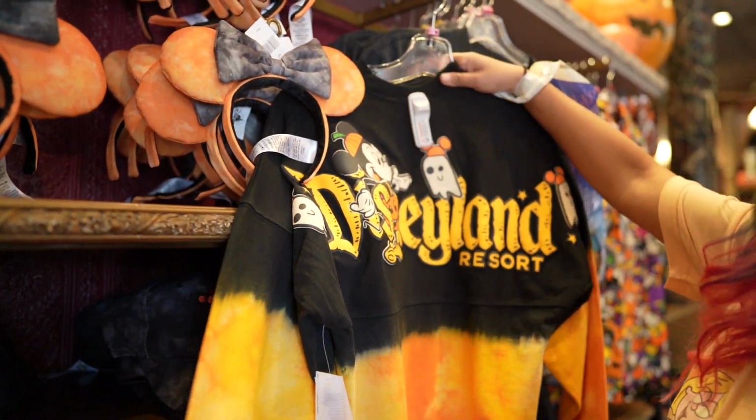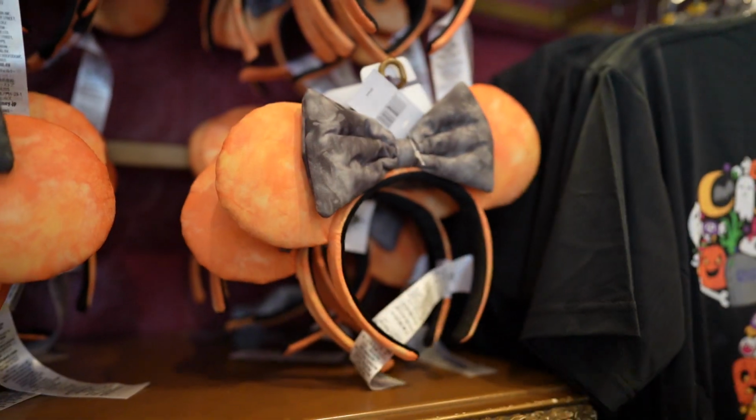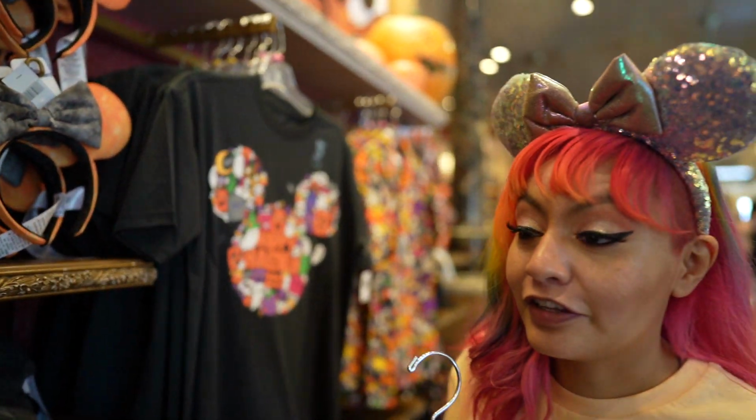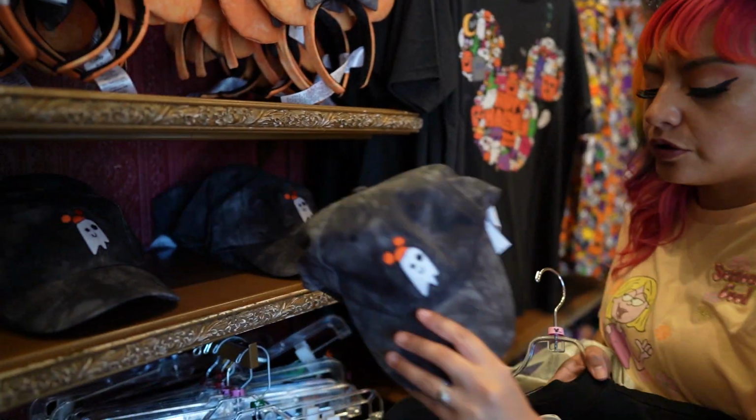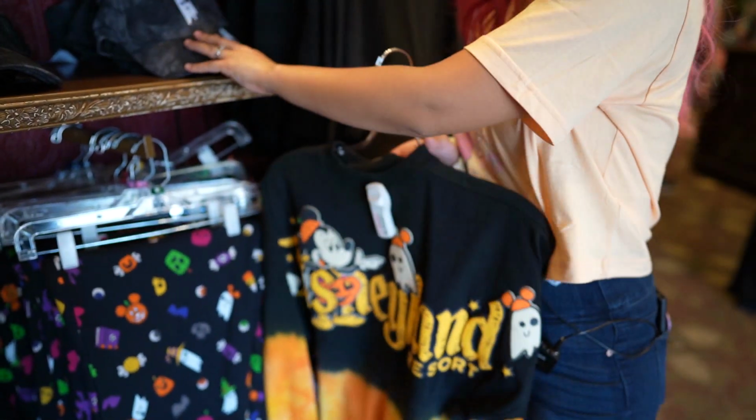I was saying it makes a lot of sense now, these ears. See? That's perfect. When you see ears come out, there's usually something that goes with it. This definitely goes with it, or this hat. The hat. That's cute. It's a must. Yes, for sure.